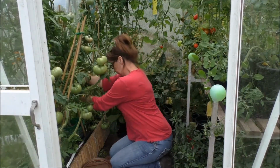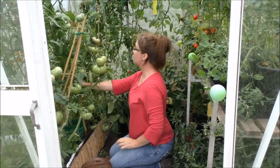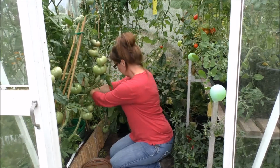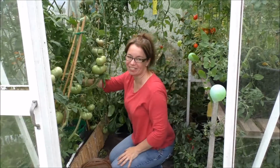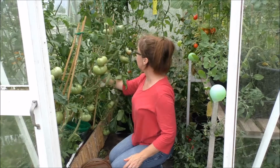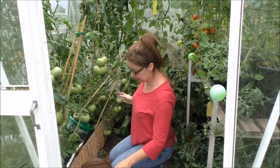But yeah, Brandywine tomatoes, they are doing fantastically well. The weight of those though is incredible. Let me put that one there. Oh, decapitated by a tomato plant. Okay, I'm gently going to lay these down, and I'll deal with them in a minute.